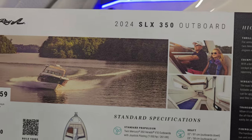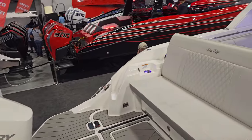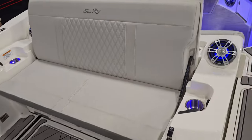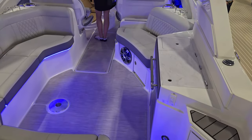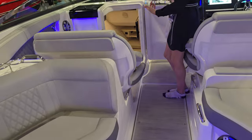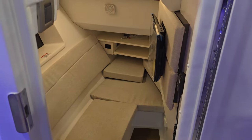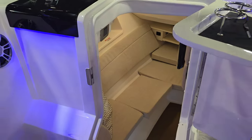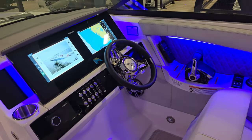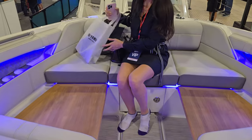This is a 350 SLX. It's the largest in their day boat category for Sea Ray. It comes with twin 400s. Lots of space in the rear. Sound package. Very similar layout to the 290 that we were just going through a little bit ago. But the nice thing about the 350 is, even though it's a day boat, it has the interior cabin space. This one has a TV and air conditioning, so you can get in there to get out of the weather if you need to. Very nicely appointed. Joystick, dual screens. This is a big boat. Teak tables up front.